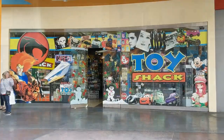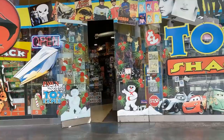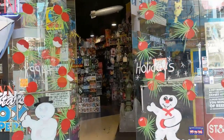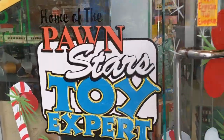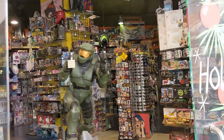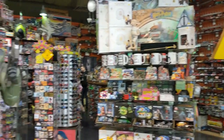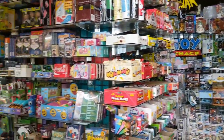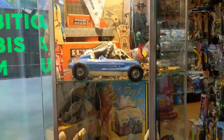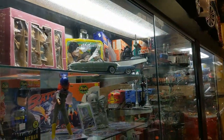Nice. Okay, if throwing weapons isn't your speed, how about a visit to, quite possibly, the most epic toy store in the world? Some of the items in here might look familiar to you, because this place is home of the toy expert, as seen on the TV show Pawn Stars. Where is that wide-angle lens when you need it? This place is chock full of every single toy that you could ever imagine. Possibly some that you have owned in the past, or dreamed of owning as a child, and now that you're an adult, you can finally purchase the toys of your dreams.